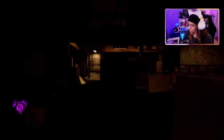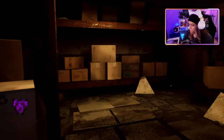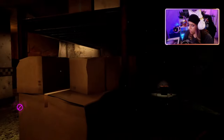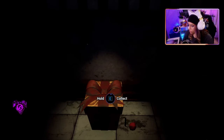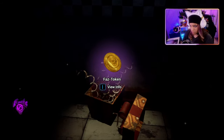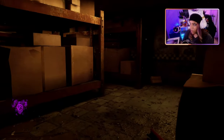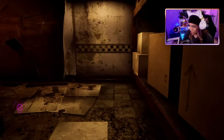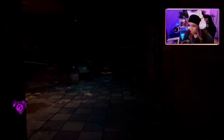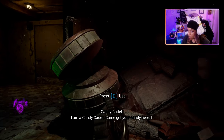Is this part of Roxy's raceway? Can't see anything. Oh, it's another present. Okay, that's three. Do I do something with the Faz tokens? Or are they just collectibles? There's another one. What is that?